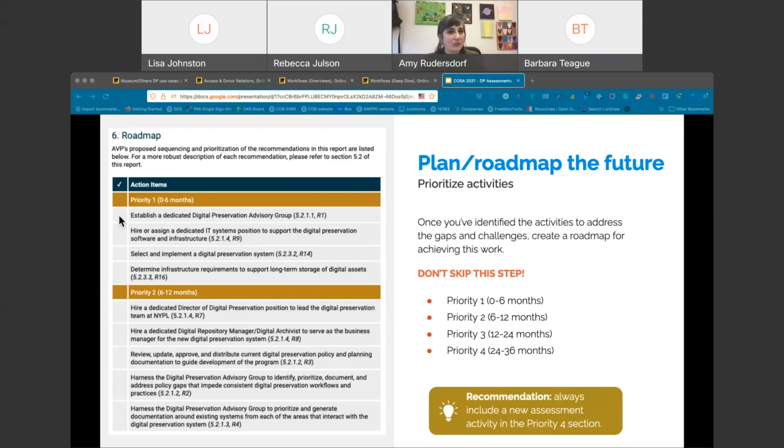You're going to have to get someone to give you the position. Even a year might be too short, but at least at this point, you can have started on the path to that point by the time you get to that 12-month mark in your roadmap. So I hope you understand the importance of the roadmap for ensuring that you actually are able to implement what you learn from the assessment.